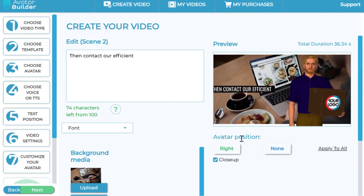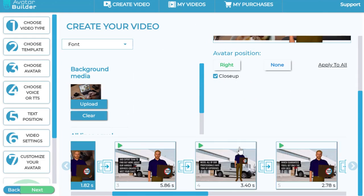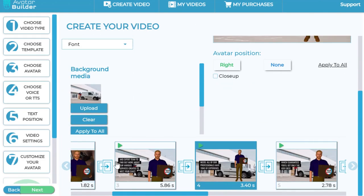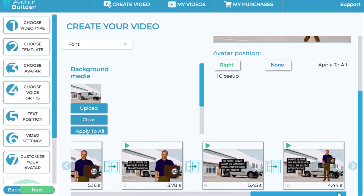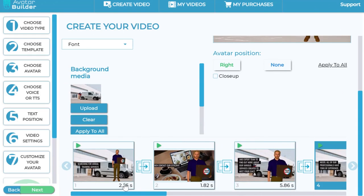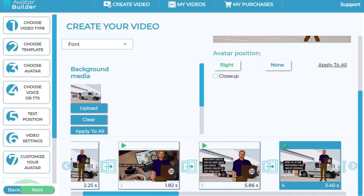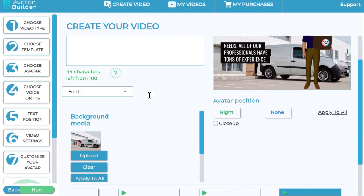You can even do it in such a way where you can do combinations. You can have an avatar to the right and close up. You can have the avatar not close up in another scene, and then you have total choices here, and then all these scenes are automatically created. You see this, some of them are 2 seconds long, some of them are 5 seconds long, and so on and so forth. They're fully flexible upon what you think.